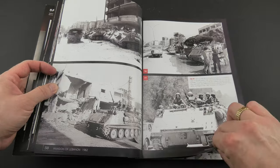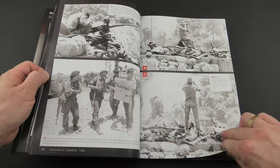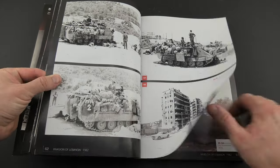So if you are interested in this period and region, this is an absolute must have. I can honestly say that I highly recommend it. Good job, SAMER KASSIS.